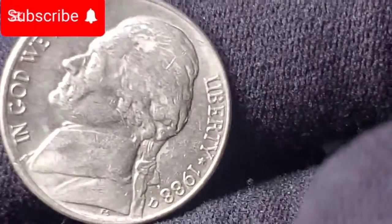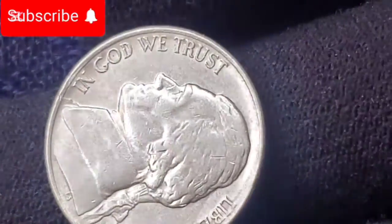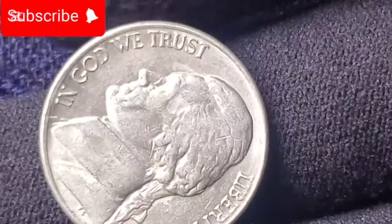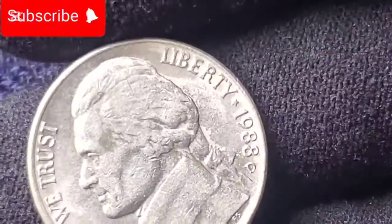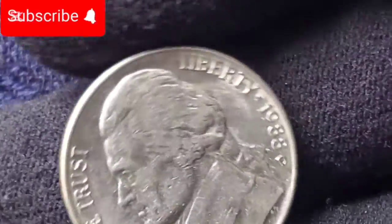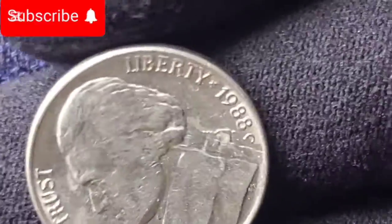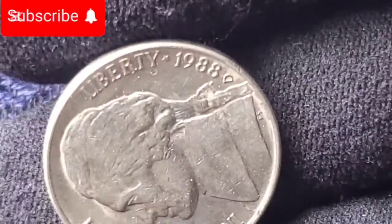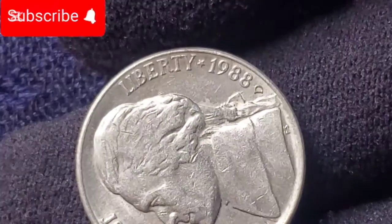In terms of auction prices, a 1988 nickel in MS67 full steps has sold for around $600 at auction in recent years, and the proof varieties have been known to go for $300 to $5,000 depending on grade and buyer interest. Of course, the prices can fluctuate depending on the market and demand, but this gives us a good idea of the potential value locked inside a seemingly ordinary coin.